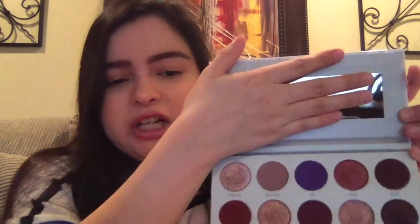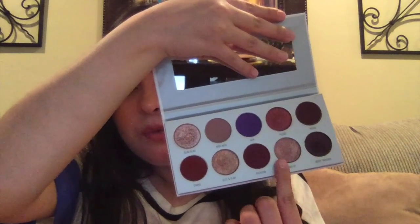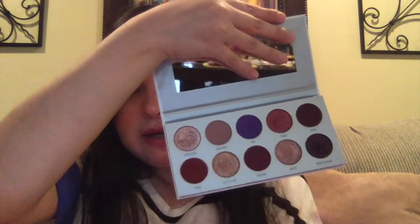You're paying more for the name, but honestly, if paying more means $15, I don't mind that price. And again, we've got a gorgeous selection of colors. We've got these pops of purple, but we also have some very wearable colors in here. So I love this palette, and $15, you can't do wrong with that. You're getting, how many is this? You're getting 10 shades in here. So in my opinion, that is incredibly affordable.